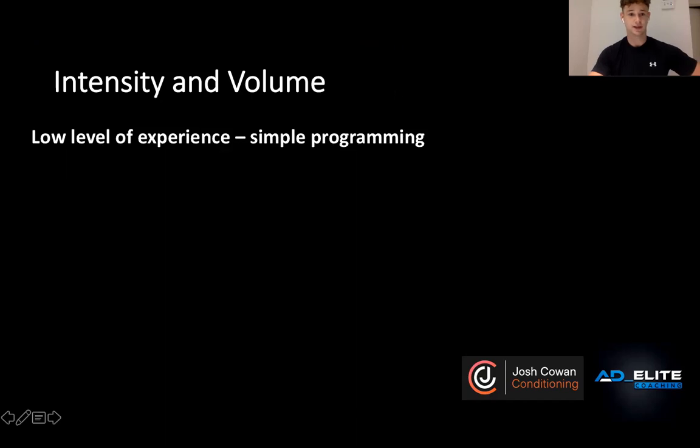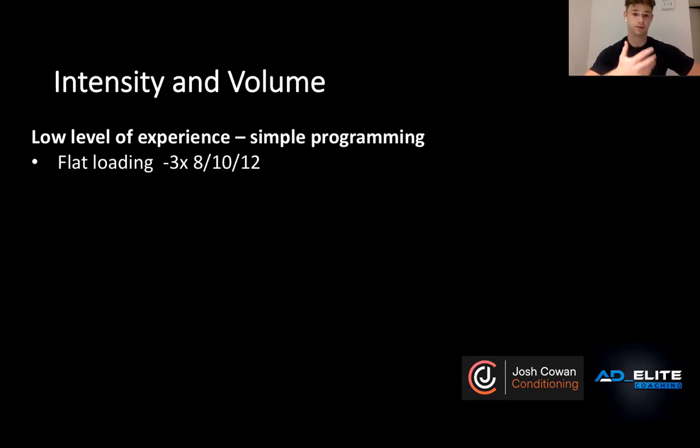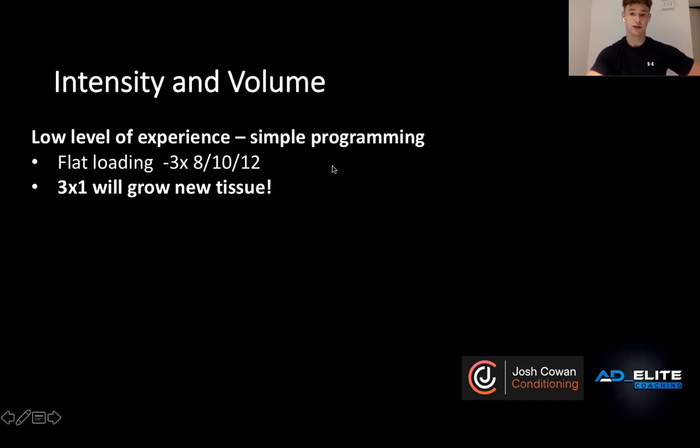And then the other scale is low level experience, a much more simplistic program. Something like that flat loading, 3x8, 3x10, 3x12. If it's our first couple of years training, even if it's our first time training, 3x10 will grow new tissue. It's a new stimulus. You will grow tissue. However, that will kind of wheel off after a while. Something like that 3x8, 3x10, 3x12 will work.